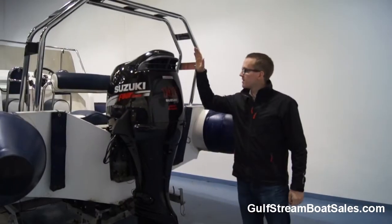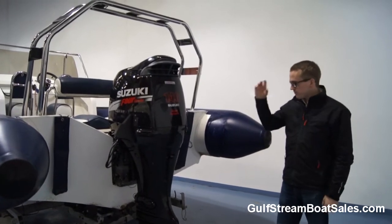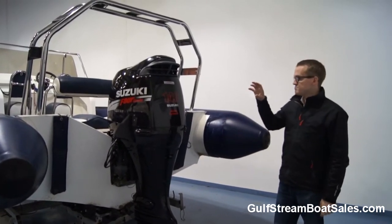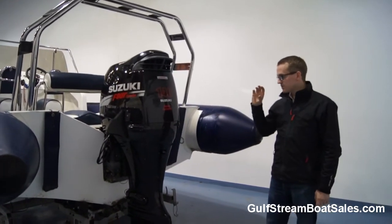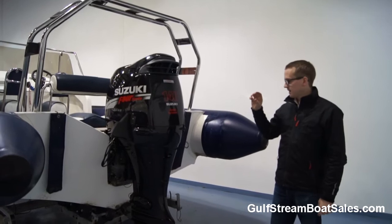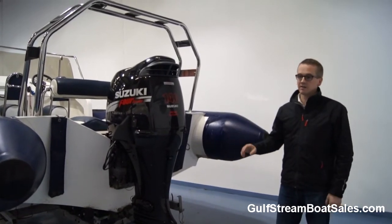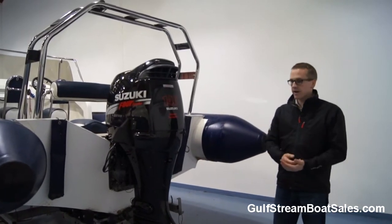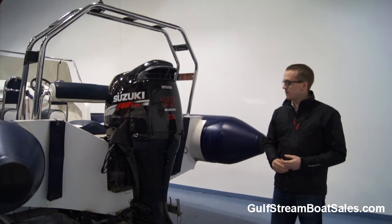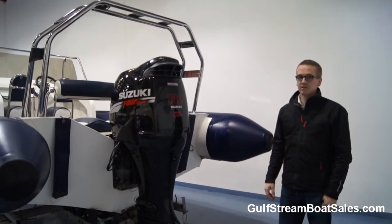The boat is fitted with a Suzuki DF140 outboard engine, so it's a 4-stroke motor. Very popular engine, very reliable. It gives this boat a great turn of speed. Handling and stuff's also very good, and it's very fuel efficient as well. Very quiet at idle. You've got all the benefits of the four stroke there, so it's quiet running, very smooth as well. Fuel economy is great. And it's just a very refined motor.